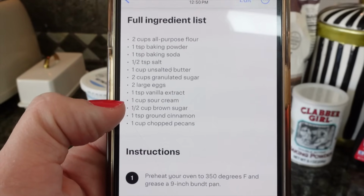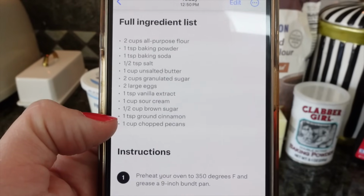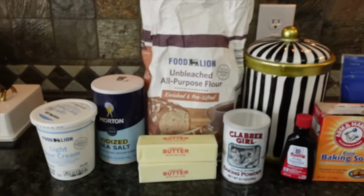1 teaspoon of vanilla extract, 1 cup of sour cream, 1/2 cup of brown sugar, 1 teaspoon of ground cinnamon, and 1 cup of chopped pecans. That's a lot. So it said preheat the oven to 350 and then grease a 9-inch bundt pan. I actually don't have one of those, so we're just gonna work with what we got.